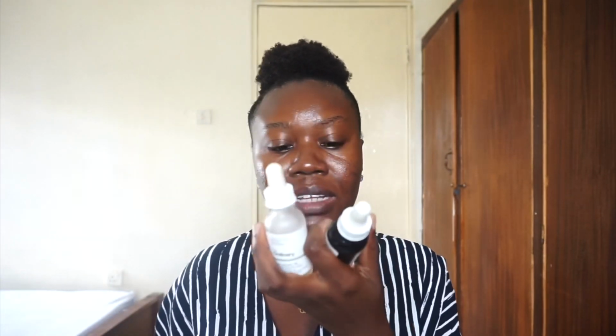Now, like I said, if you're an intermediate acid user, get the lactic 10% plus HA. But if you're a seasoned acid user, get the AHA and BHA peeling solution. Those are my suggestions. Now, these two, the mandelic acid and the lactic acid 10% plus HA, are leave-on acids. So you leave them on your skin. They act almost like serums, exfoliating serums, while the AHA and BHA peeling solution is a 10-minute peel that you wash off your skin.